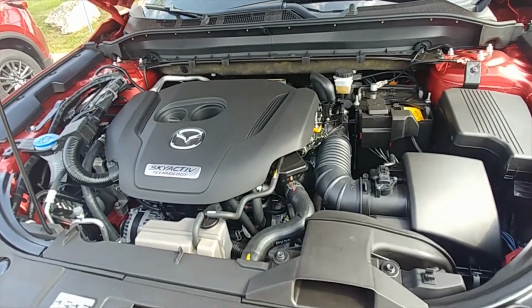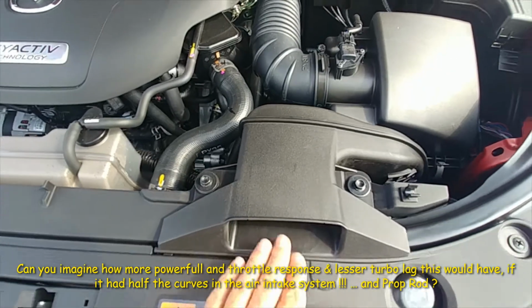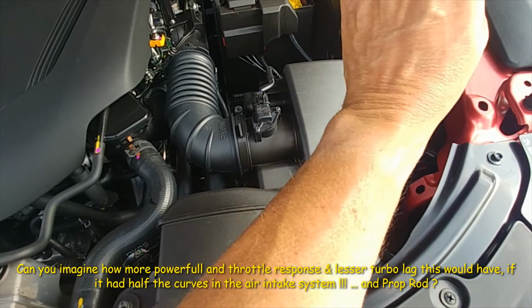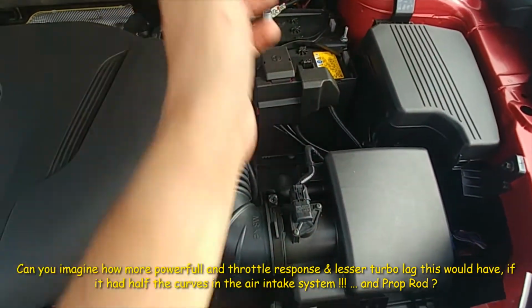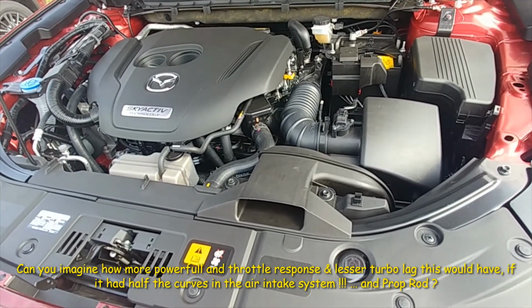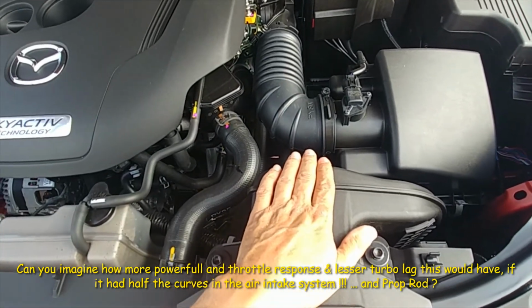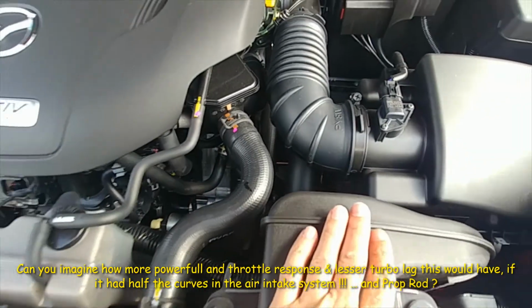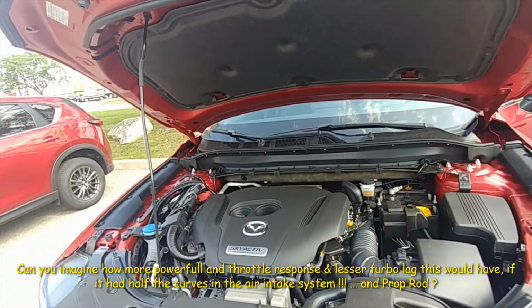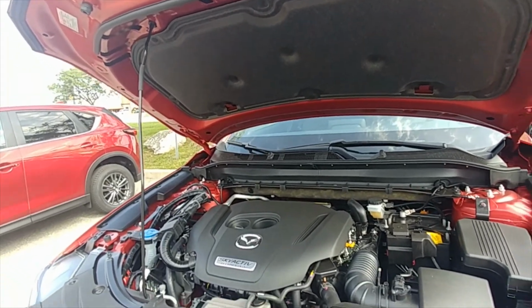The car's already quick enough and it's very responsive and everything, but definitely if this intake system didn't have 1, 2, 3, 4, 5, 6 and the last 7 curves into the engine, it would be a lot more responsive and have a lot more power if it were straight, more direct into the engine. I'm not sure if I needed to have all that. And it's got a prop rod instead of a hydraulic system holding the hood up. Mazda chipping out on that.